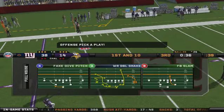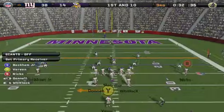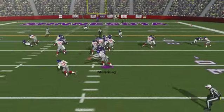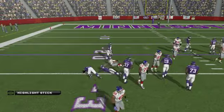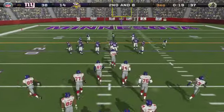Go with the ground attack. Ball on the 25-yard line. Minnesota comes out in a 4-3. Tosses it out to the left. Number 55 comes up to make the play at the 23. 1 yard gain on the play. 2nd and 8.